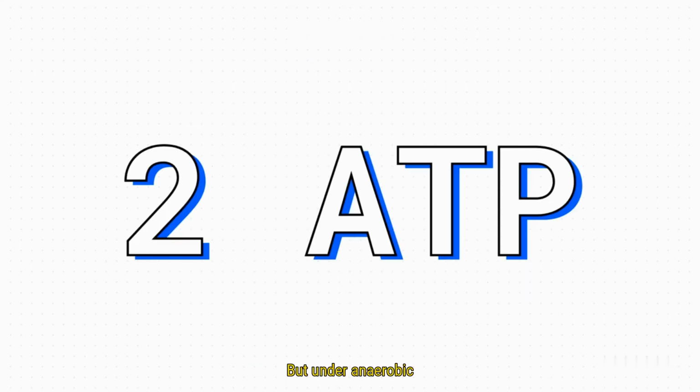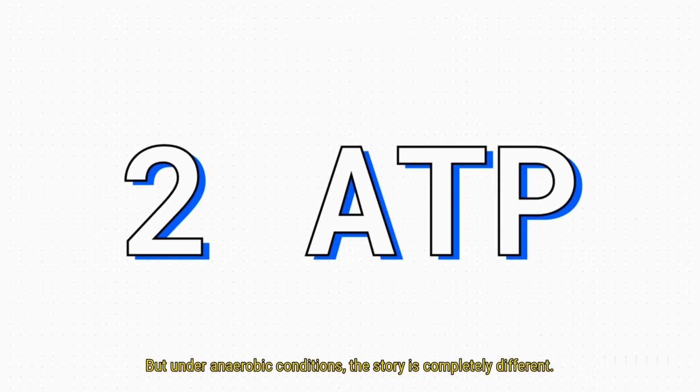But under anaerobic conditions, the story is completely different. Without oxygen, the NADH can't be used by the mitochondria. So instead, it's used to turn pyruvate into lactate. And what that means is we only get the ATP we made directly. So the net gain is just 2 ATP.